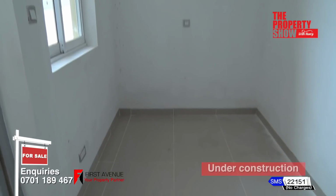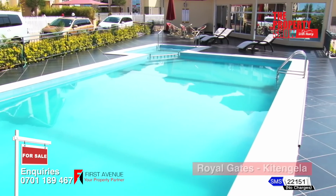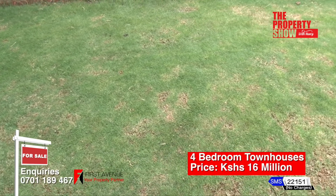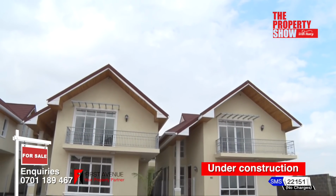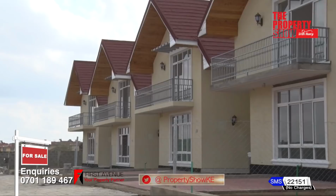Other features include detached ensuite DSQ with ample wash area, 2 parking slots per house, a swimming pool, a fully equipped gym, borehole and wastewater recycling system, private gardens, children's playground, CCTV cameras, electric fence and perimeter walls for security, street lighting, solar power, and carbo-paved driveway.